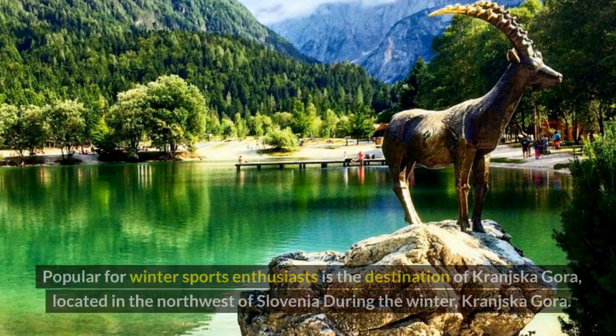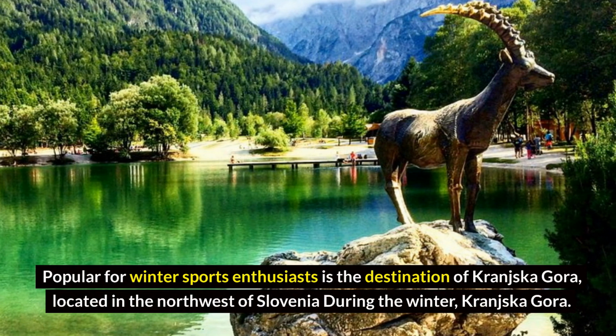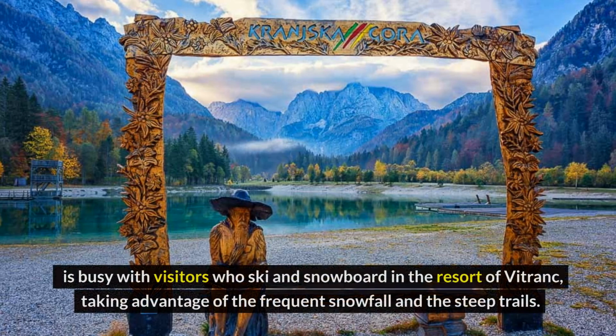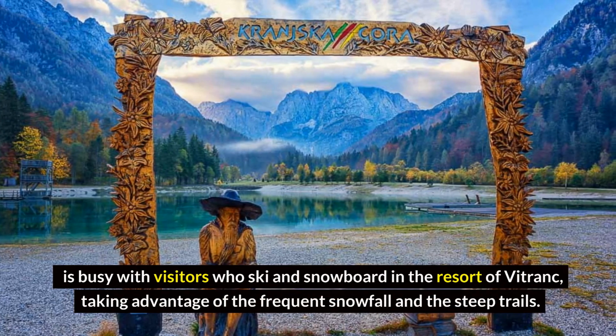8. Kranjska Gora. Popular for winter sports enthusiasts is the destination of Kranjska Gora, located in the northwest of Slovenia. During the winter, Kranjska Gora is busy with visitors who ski and snowboard in the resort of Vitrink, taking advantage of the frequent snowfall and the steep trails.